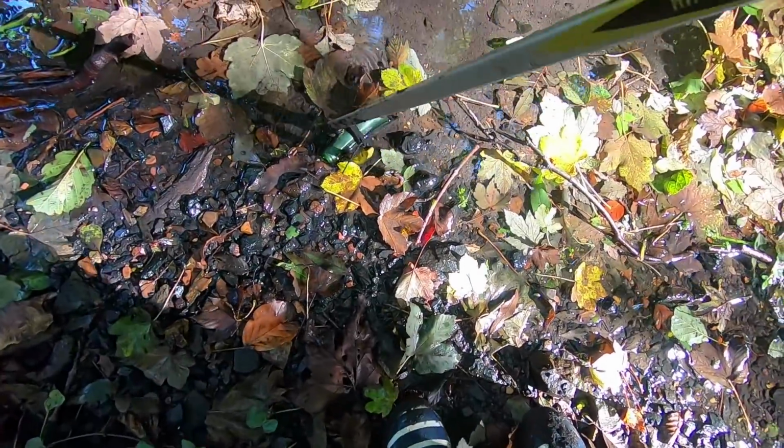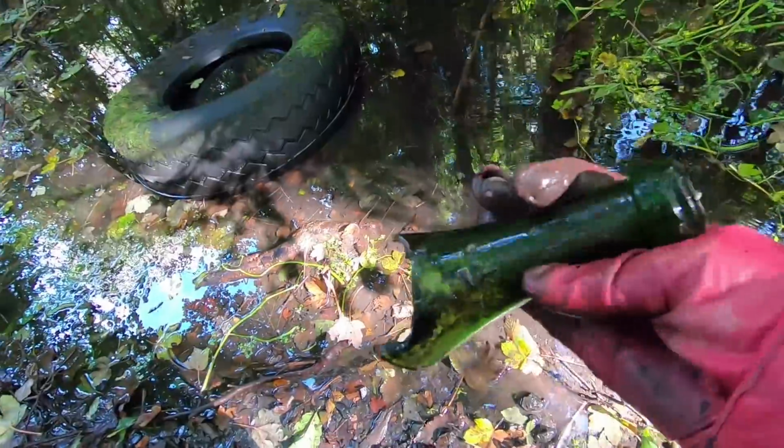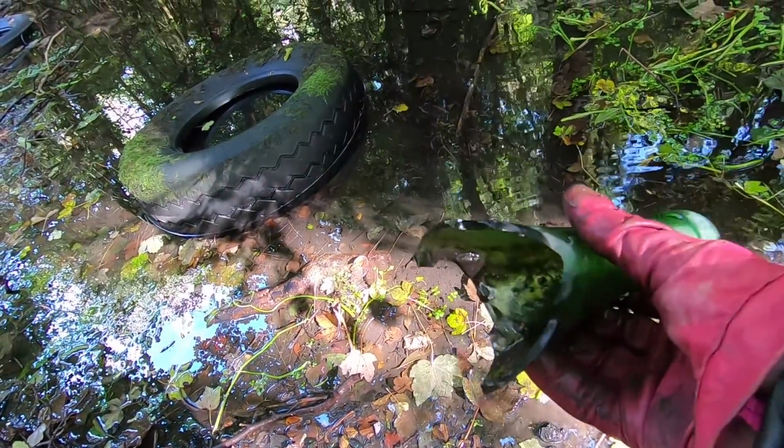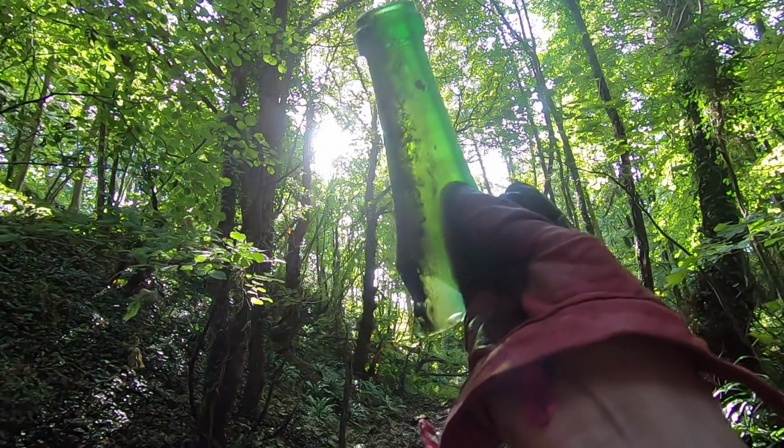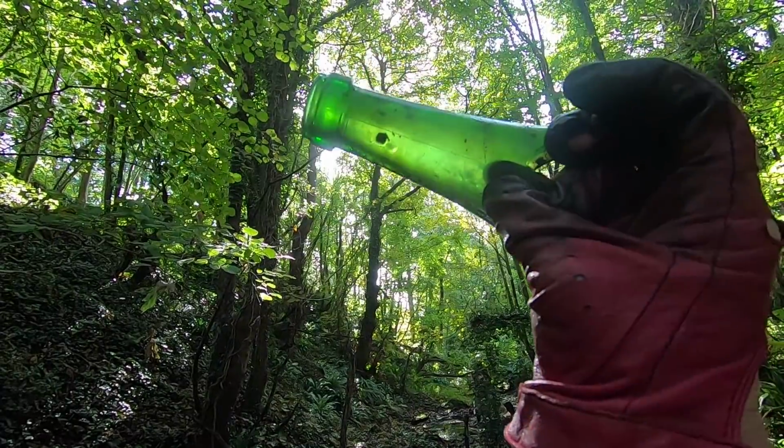Oh, there's the top of a green bottle. I think it's a bit older. I don't think it's a standard wine bottle. Let's have a look at it. Oops, I do love holding things up to the sun. Oh, a bit of a bottle.